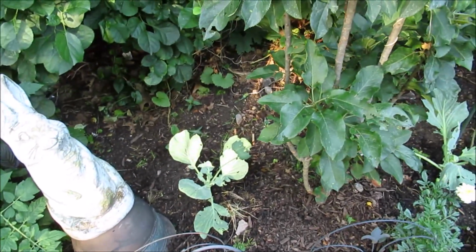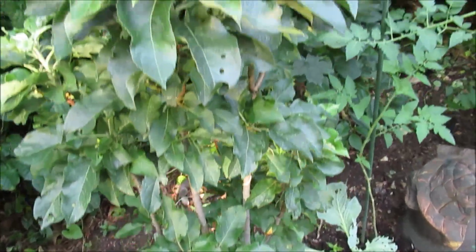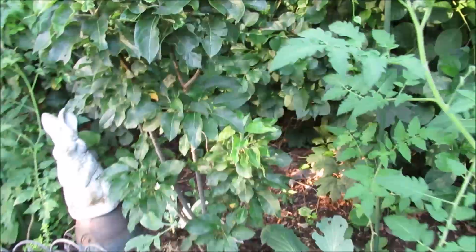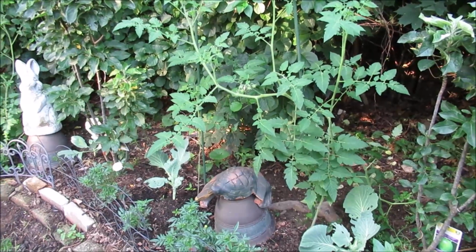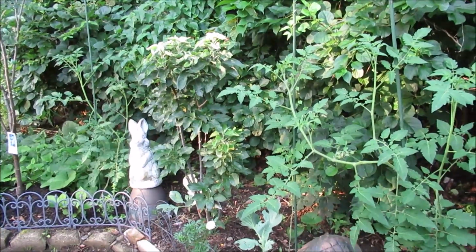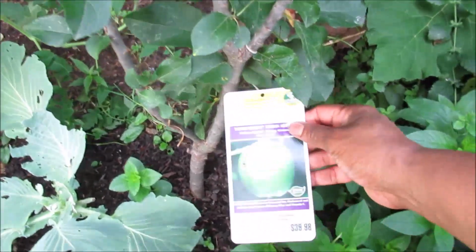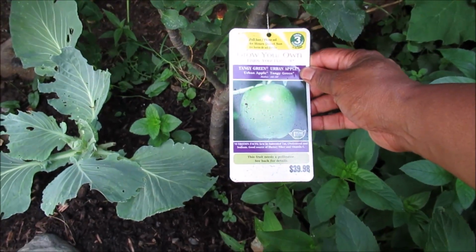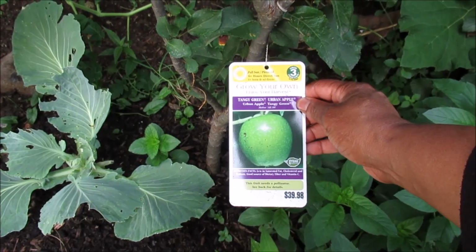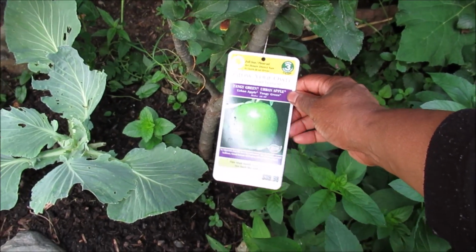Pretty. Now I moved some of the cabbages over here, and I think they've settled in. This is one of my apple trees that I bought last year. I don't see any fruiting of them, but I'm thankful that they're still alive and that they're growing. And hopefully I might be able to espalier them. This one and this one. Grow your own, enjoy your harvest. Tangy green urban apple. We'll see what happens.